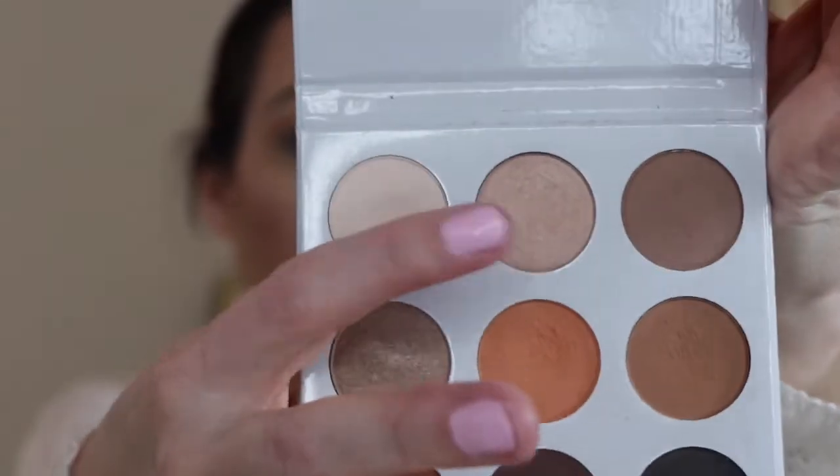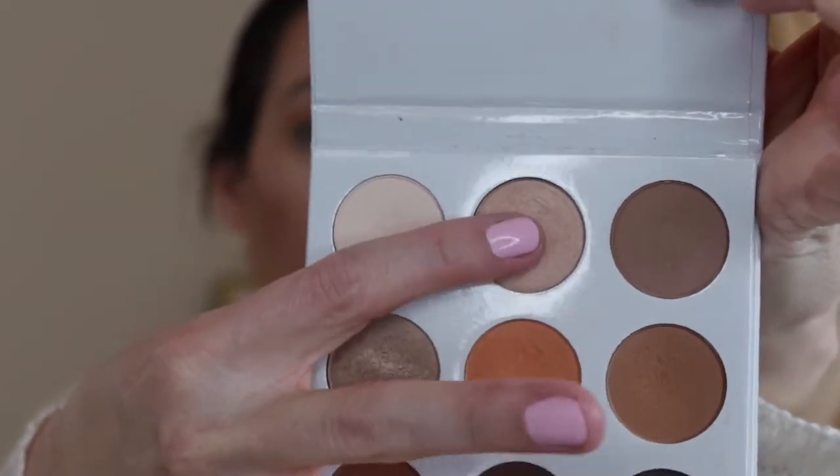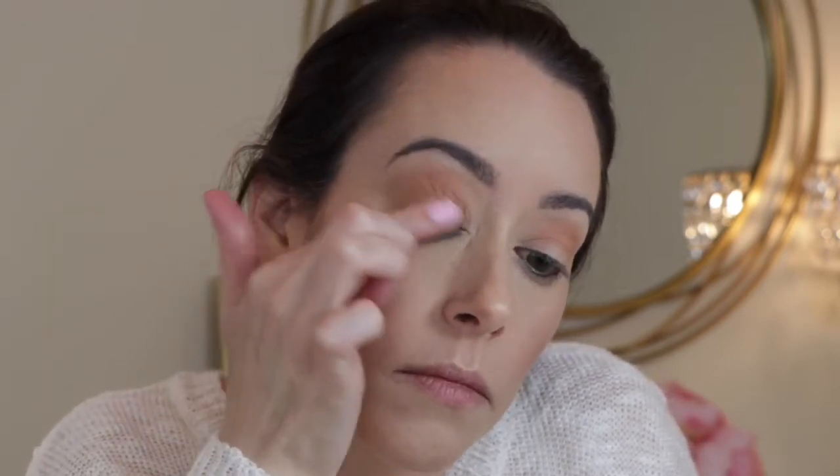So now that the transition is nice and laid down, I am going to move on to the lid. For the lid shade, I'm going to be using this top color right here. It is in the shade Quartz. And I'm just going to apply that with my finger today. So I put it right on my finger and then just lightly, gently tap it onto my eyelid and massage it in. And then the same thing on the other side.